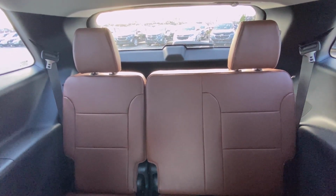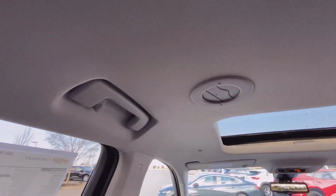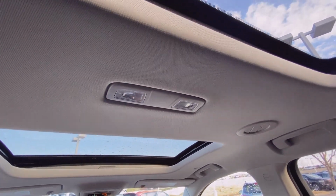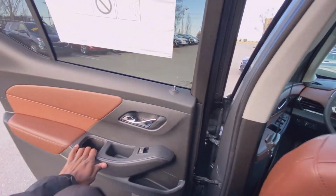And there is a view of the 3rd row. You have vents back here, and you have your hangers and vents in the 2nd row. You also have your LED dome lights as well. And there's that Skyscape sunroof, which we'll touch on a little bit later. Well, let's check out the rear end of the trunk space.